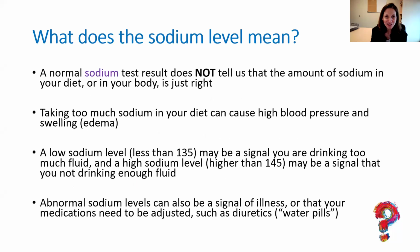As it turns out, taking too much sodium in your diet can cause high blood pressure and swelling, and yet your blood sodium level measurement might be normal.